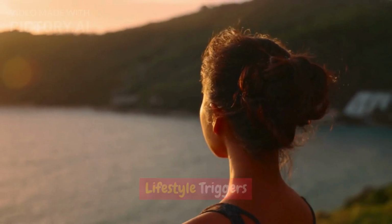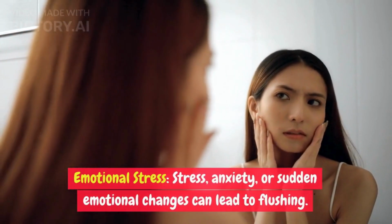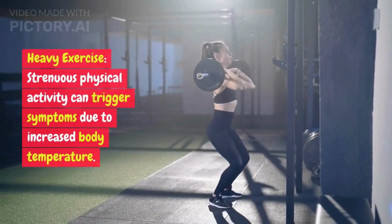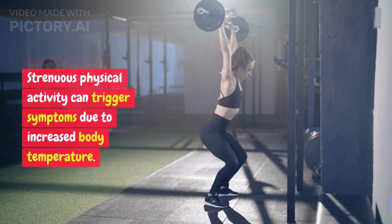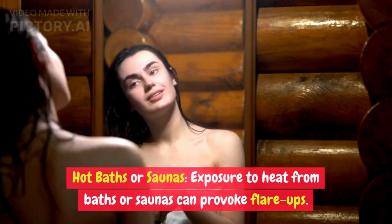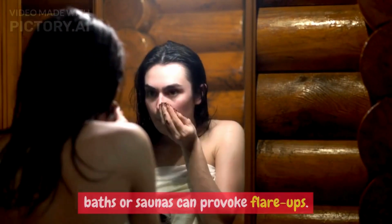The third triggers are lifestyle, like emotional stress. Stress, anxiety, or sudden emotional changes can lead to flushing. Number 2. Heavy exercise. Strenuous physical activity can trigger symptoms due to increased body temperature. Number 3. Hot baths or saunas. Exposure to heat from a bath or sauna can provoke flare-ups.